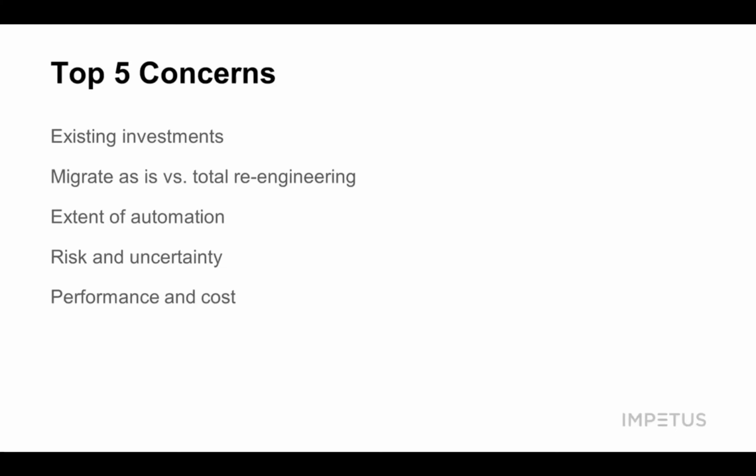Then, the next core concern is around the risk and uncertainty. Manual migration can be very risky and error prone. Also taking a pure code translation approach can be risky because it's missing other key migration steps. So to reduce that risk and uncertainty, really we need to look at a holistic approach.